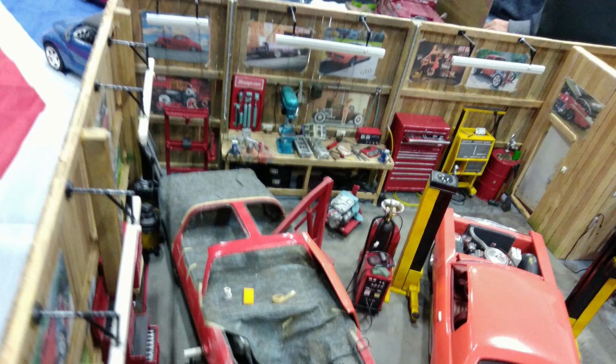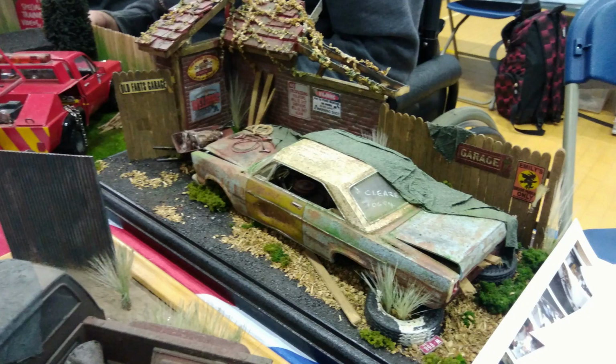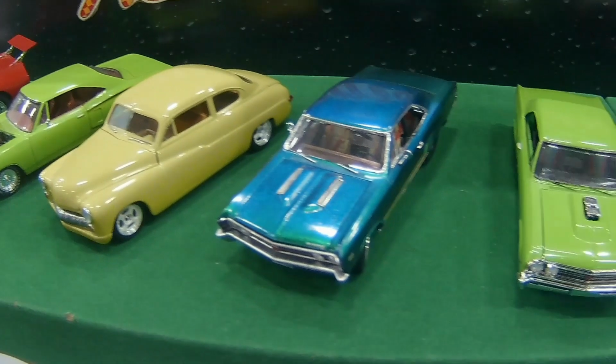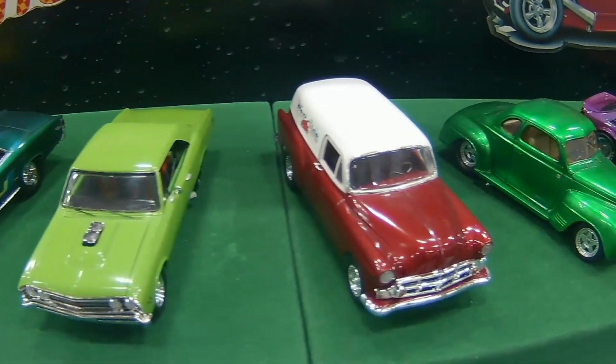This wasn't Alan's only diorama on display, and you can see he's got a whole bunch of techniques up his sleeve. His rust work was super realistic. Along with his dioramas, he also brought along a couple dozen car builds. It's a shame you can't see inside these vehicles because there was a lot of detail inside as well as outside.